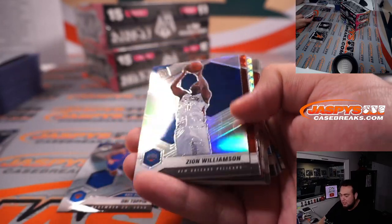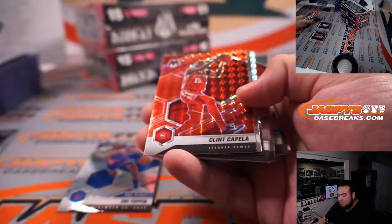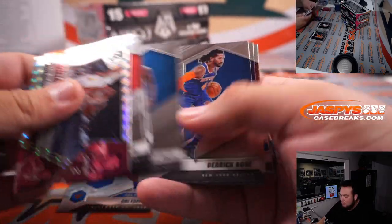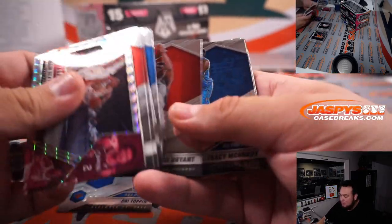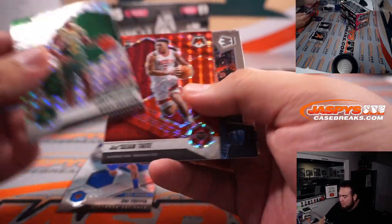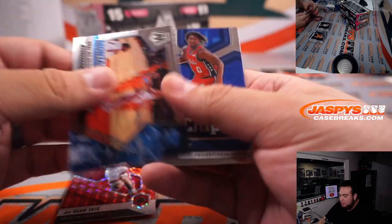Zion, second year silver. I don't understand what that means, Tank. If you want to be more specific, what does that mean?